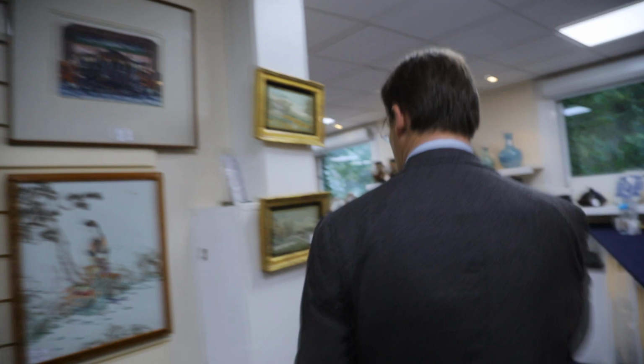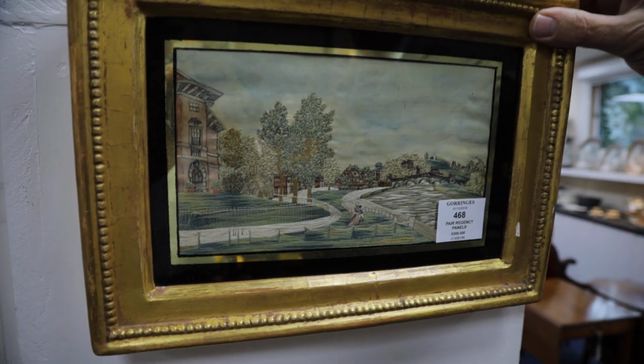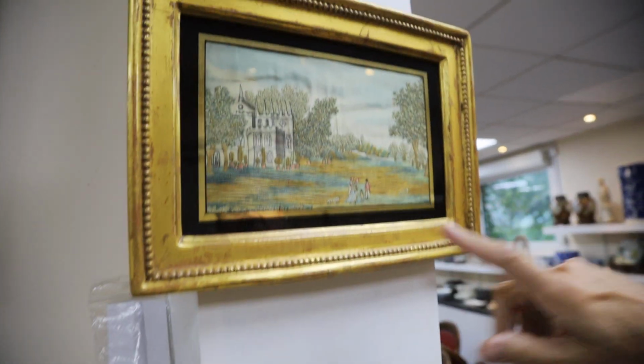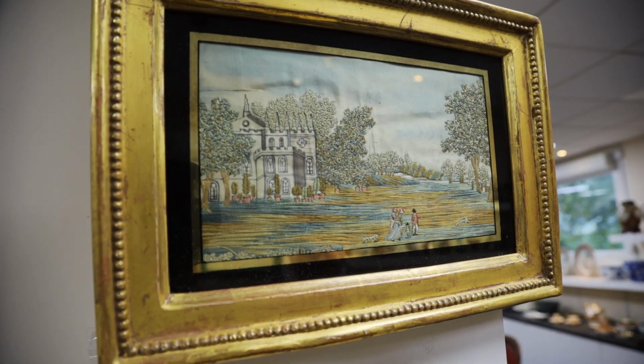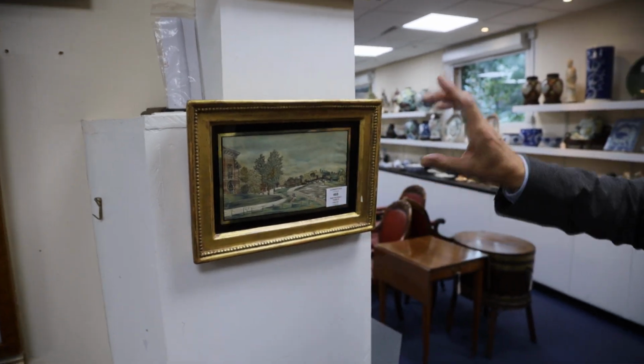Here's a single out. These are great. These are lot 468. They appear to be framed and possibly executed by Atherton of Cambridge. And this is Strawberry Hill, and this is Richmond Bridge. So round about 1800 in date. Really nice. So they're in at 200 to 300, but I think they're going to make a bit more.